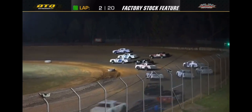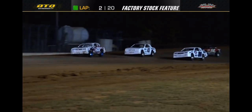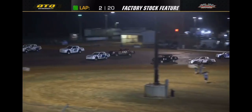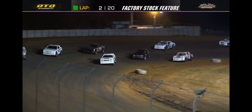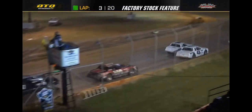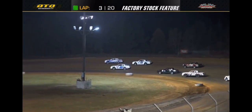After Matt Shepard just won a hard-earned Short Track Super Series Big Block Modified main event here at the Ark La Tex Speedway, the first time ever to have that tour here, and we're thrilled to have them and looking forward to more of it tomorrow night. As Tim McGraw's 1997 hit song says, I like it, I love it, I want some more of it, and the caution flag comes out.